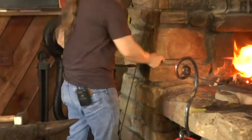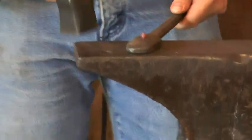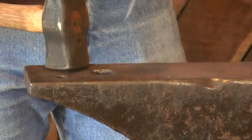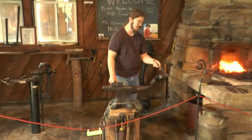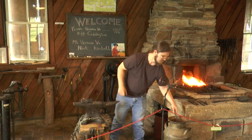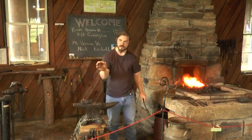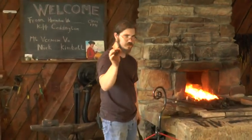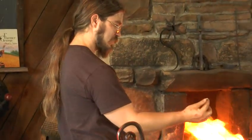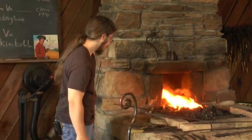So go ahead and snap that off right there. There we go. Got it now. Just imagine doing that all day long. This one looks like a sixpenny. I didn't measure it though.